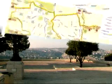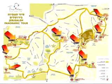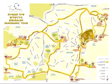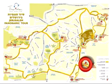All you have to do is look at the map, get to the lookout point, and turn on the audio system. You can tour according to the order of these points, or tailor the trip to your needs by reaching select spots, suiting the tour to your schedule.